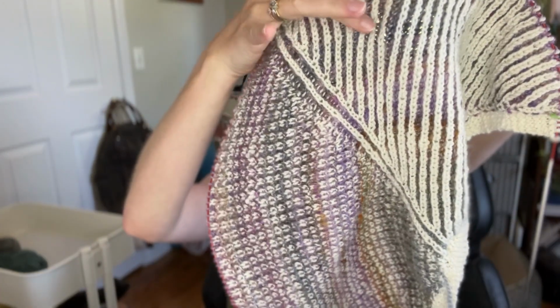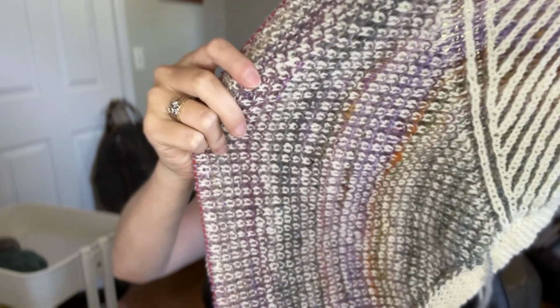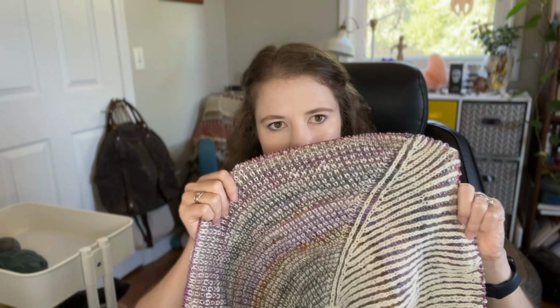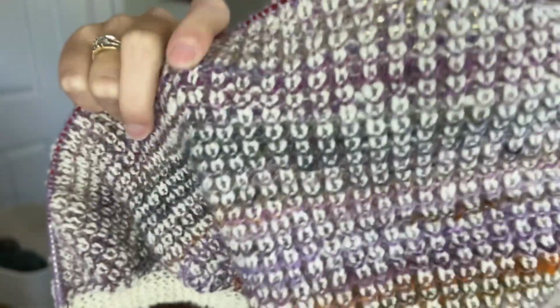So this side is brioche, and this side I don't know technically what it's called. There's like a row of regular knitting, and then you have to knit below for some of it, and it's a paid for pattern, so I don't want to give it all away, but it makes a really stretchy, squishy, plush fabric, and both of these yarns are so soft. It's a dream. If I could just wrap myself up in this all the time, I would be so happy.